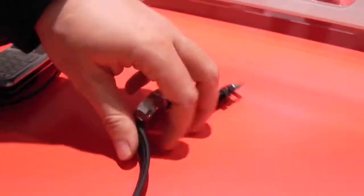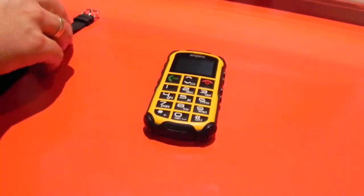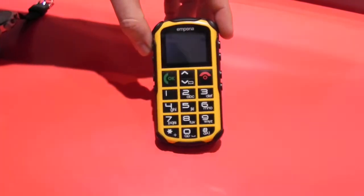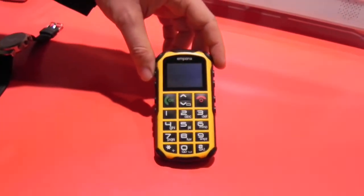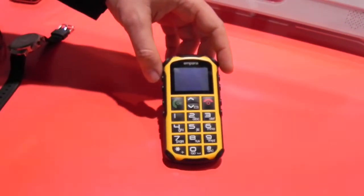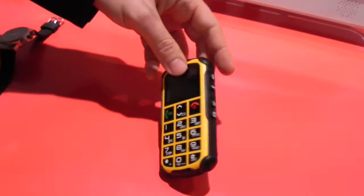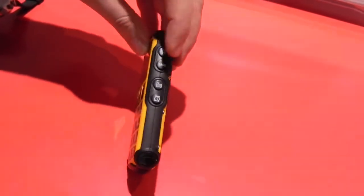We have also another phone which we introduced here. This is a ruggedized phone which is splash-proof, shock-proof and dust-proof. Also following the usual Emporia ways, Emporia features, which means big buttons, easy to see screens, and also these side buttons, with which you can start all the applications.